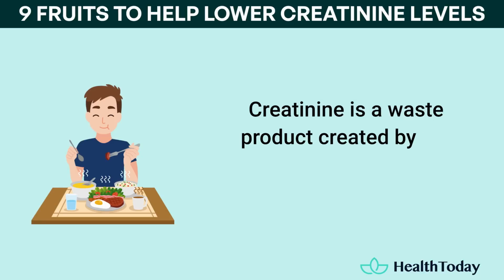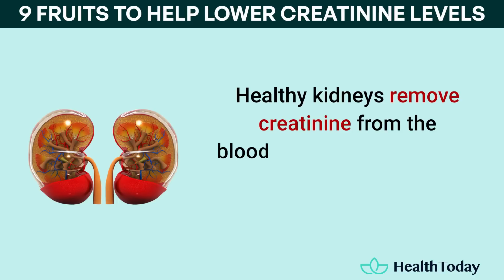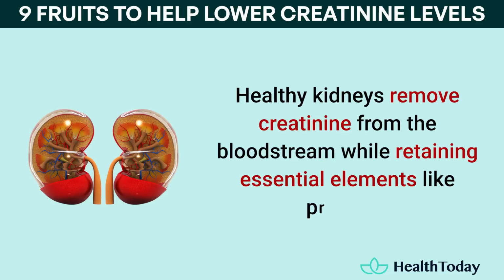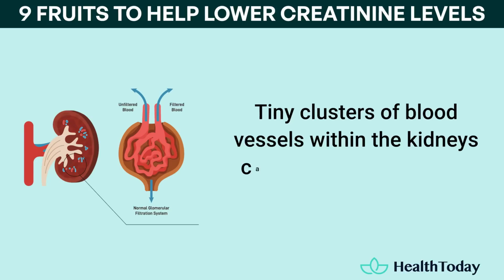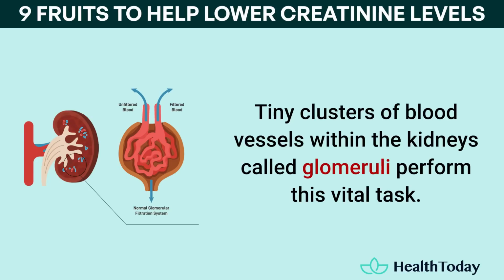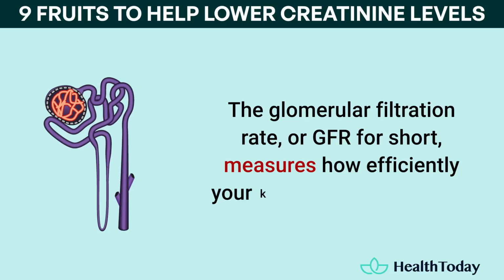Creatinine is a waste product created by the breakdown of muscle tissue and protein in your diet. Healthy kidneys remove creatinine from the bloodstream while retaining essential elements like proteins. Tiny clusters of blood vessels within the kidneys called glomeruli perform this vital task. The glomerular filtration rate, or GFR for short, measures how efficiently your kidneys remove waste.